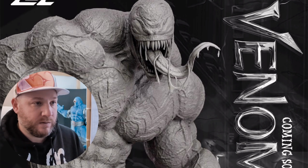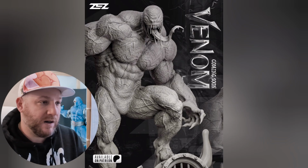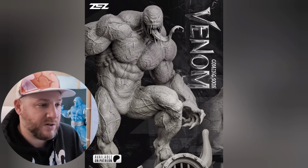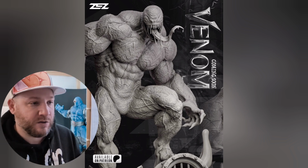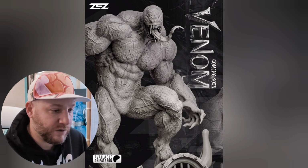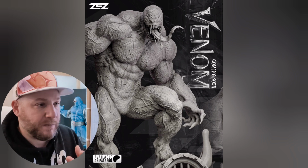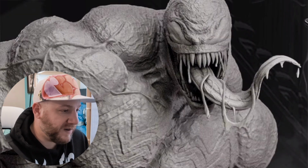And this is what I go back to saying: I don't like looking at color renders because it hides all of that. When it was all glossed out, you didn't see all of these little textures and the symbiote running through his body the way it did in the color. So looking at the grayscale looks really fantastic. I really like the sculpt of this a lot. He's got the saliva dripping off of the tongue. So that was the promo image with the Venom font.